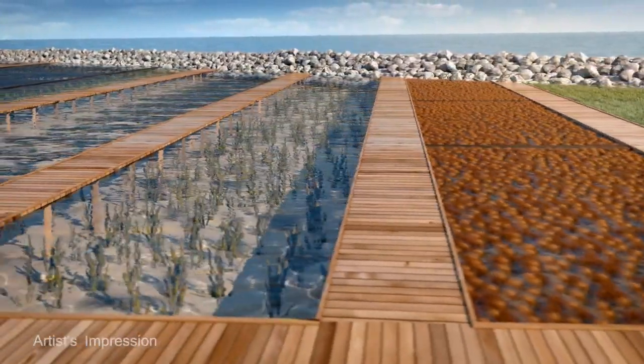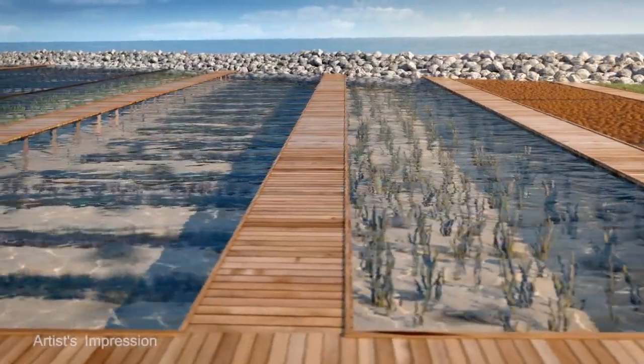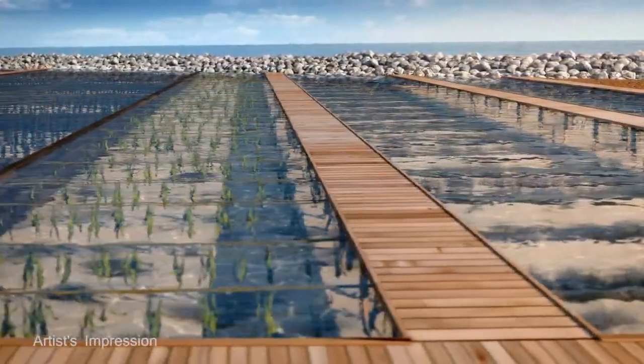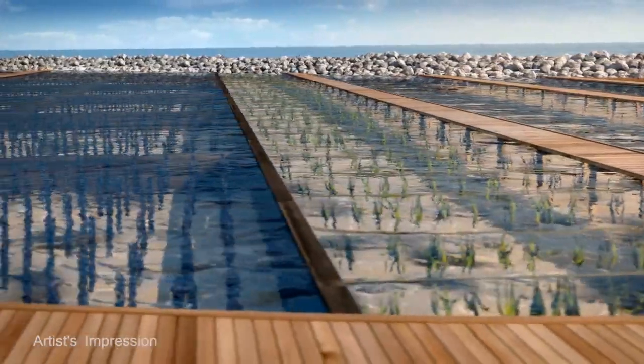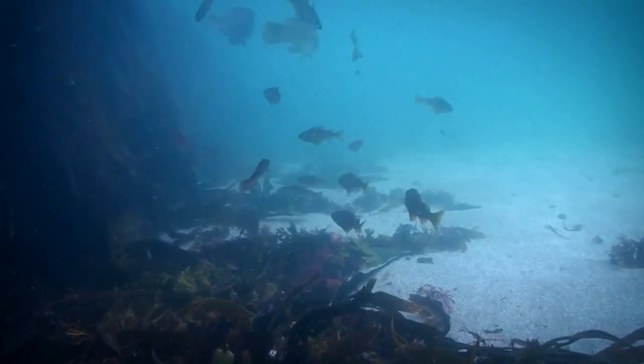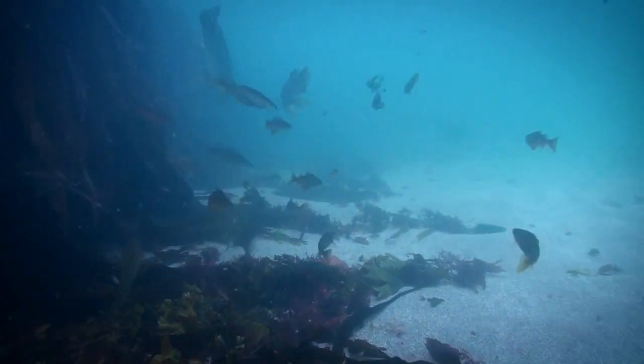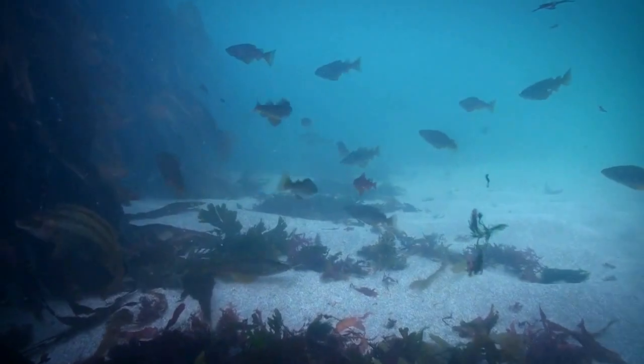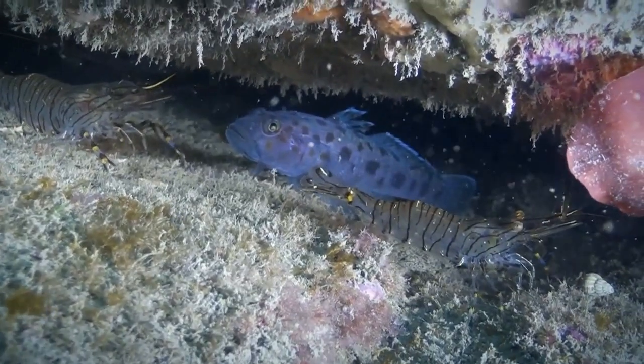In the lagoon, we'll create a marine community farm, reintroducing the native oyster to the bay, harvesting kelp, samphire and mussels to rejuvenate a historic local industry. At the same time, we'll promote marine ecosystem regeneration with a 10-kilometer sea reef and support a range of educational projects.